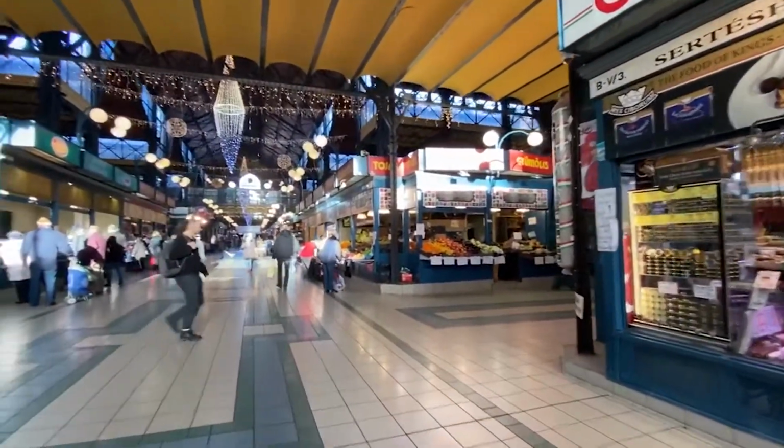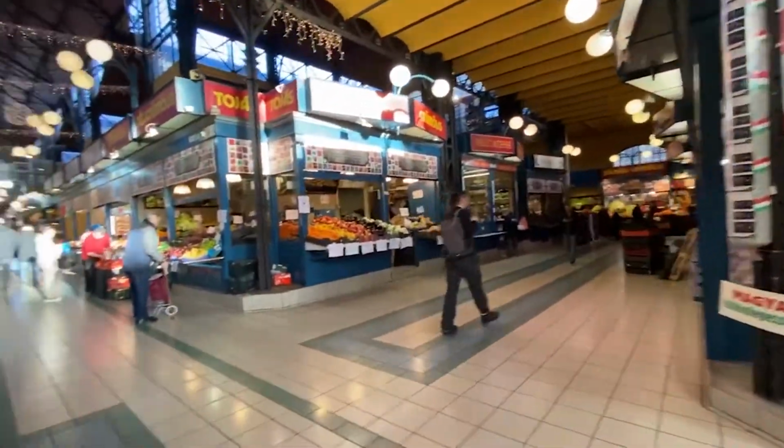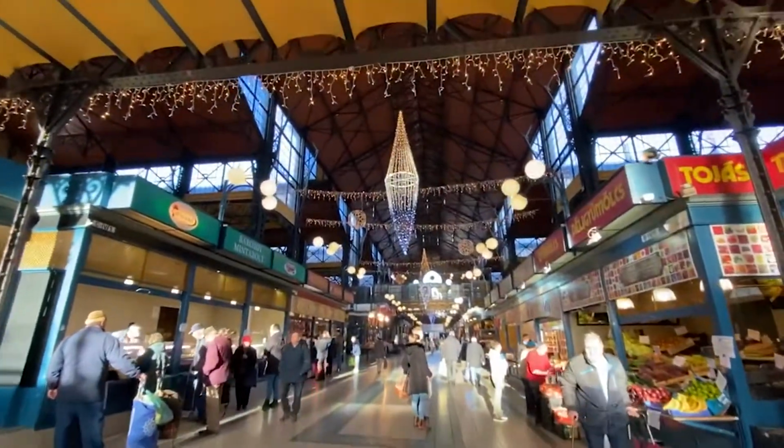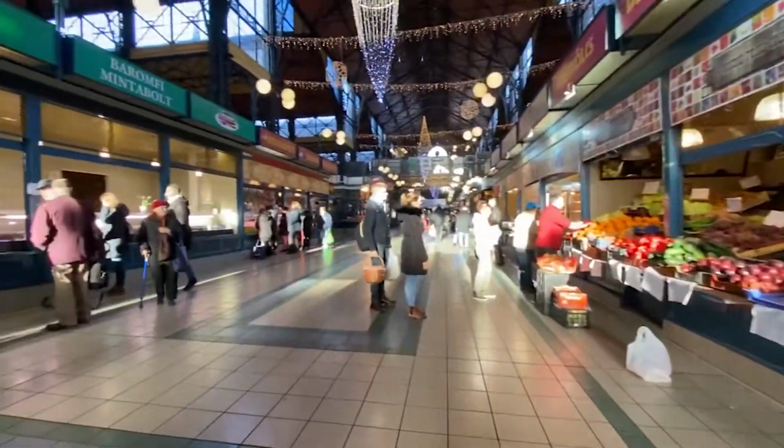But as you can see, it's quite big, quite nice. They sell a lot of meats, a lot of fruits, a lot of desserts. It's good stuff. And it's really big. I took a picture.